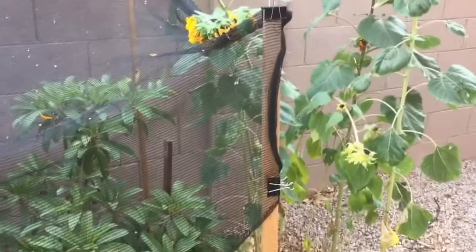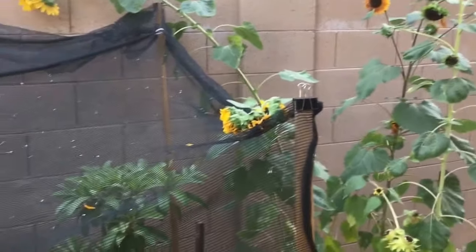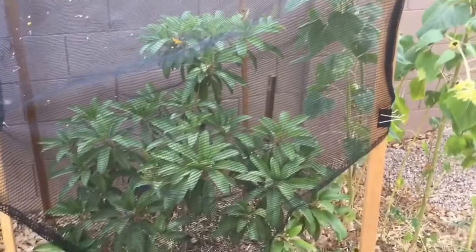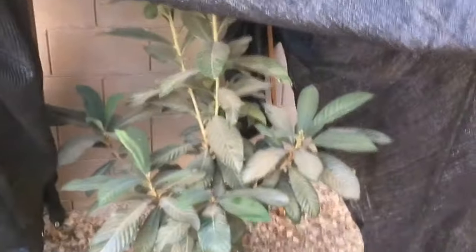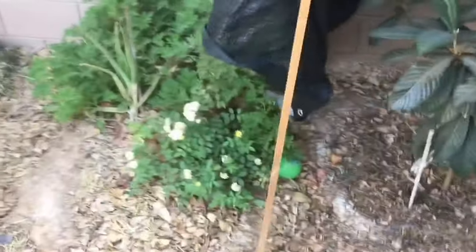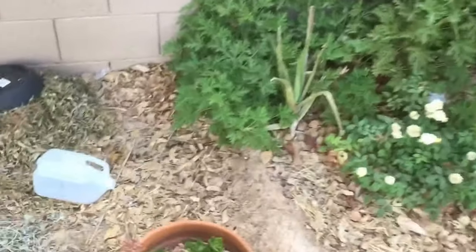It is June right now. It's about 112 for the past week. It is really hot, really dry here. So here you go. All right, so I have some sunflowers growing here right next to what's called the Tikal sapodilla. This is my Bradenton loquat here under a lot of shade. Just some different flowers growing in here, aloe, citronella.